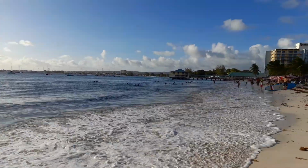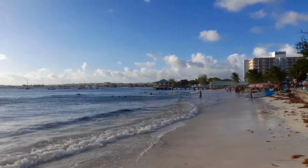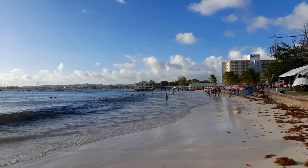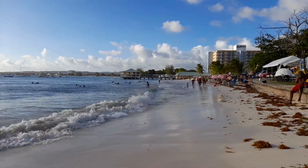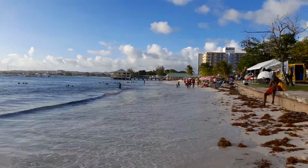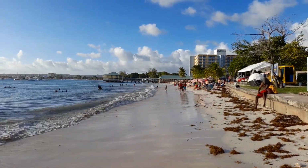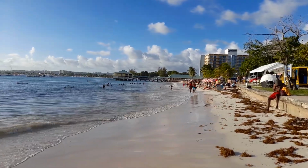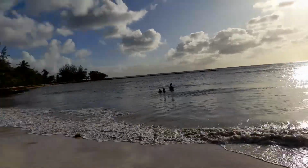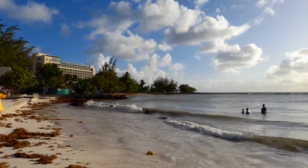Yes, guys. Down here again at Pebbles Beach. We're situated along the southwest coast of Barbados, and it's also a part of the Carlisle Bay area. Looking in a northerly direction, sorry, towards the Radisson Hotel and Pebbles Beach and Browns Beach and into Bridgetown as well. And this is a southerly direction towards the Hilton Hotel.